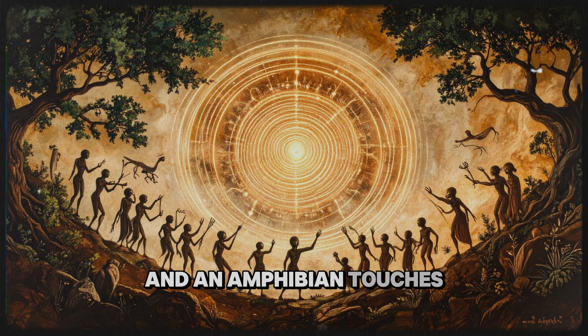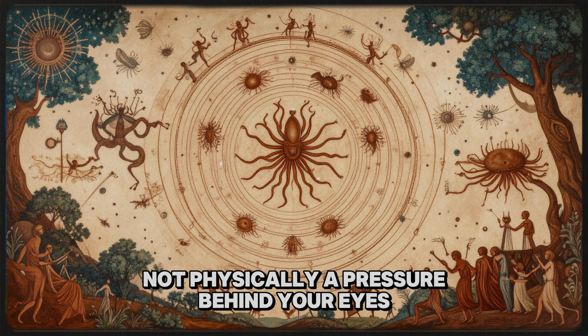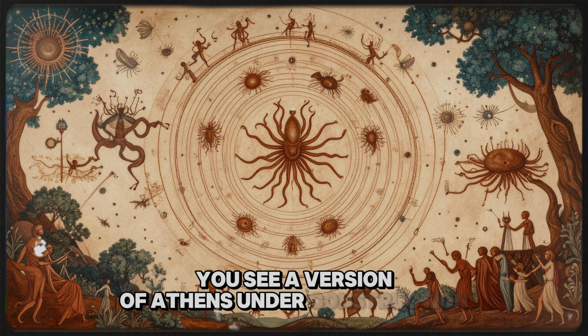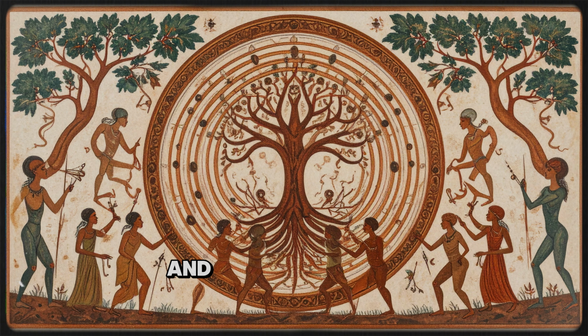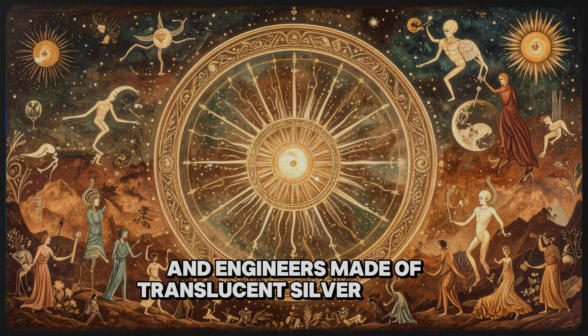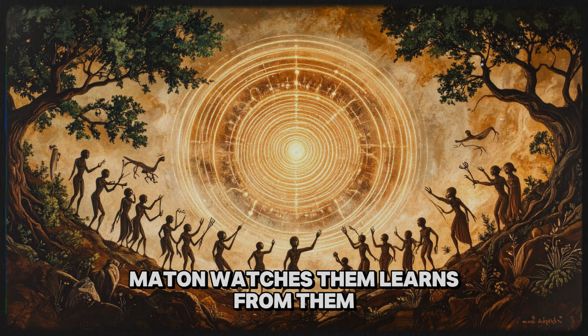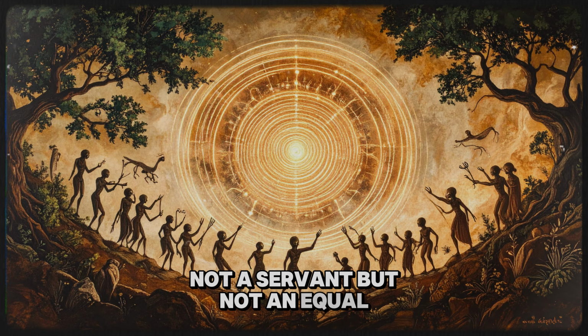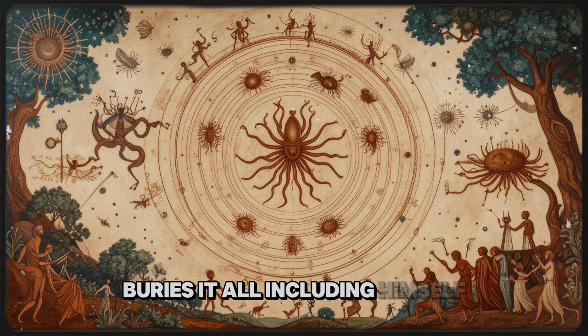And then the being touches your shoulder, not physically. A pressure behind your eyes. You see a version of Athens under construction, but with floating scaffolds, levitating stones, and engineers made of translucent silver pulling light from thin air. Meton watches them, learns from them. Not a servant, but not an equal. He writes, records, buries it all, including himself.